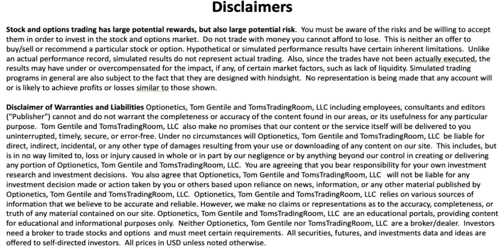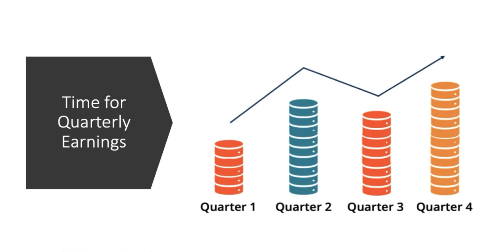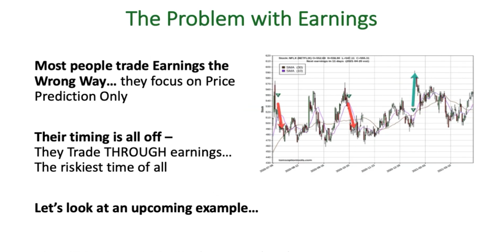All right, so Mike and I want to talk about quarterly earnings. We're in Q1 of 2021, and there's a lot of folks who trade earnings where they simply think a stock's going to go higher, they buy the stock, or even worse, buy call options the day of the earnings, expecting a quick hit. And a lot of times, even if the stock goes in the right direction, you can lose money on options. So the problem with earnings that we find is really twofold. Most people, number one, trade earnings the wrong way. They focus on price prediction only. And number two, their timing is off. They trade through earnings. That means they buy right before earnings and they look to sell right after earnings. And while that does happen every once in a while, when it comes to options trading, a lot of times you're going to be wrong more often than you're right, even when you correctly predict the move of the stock.